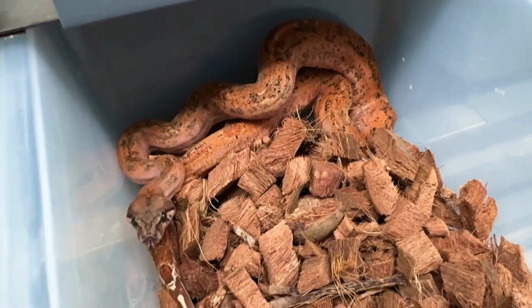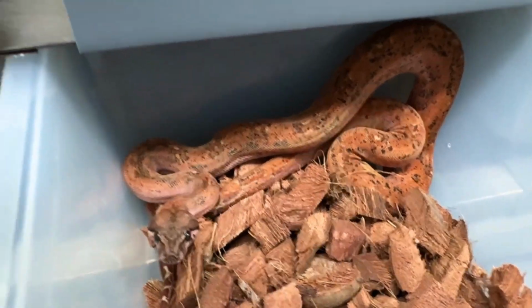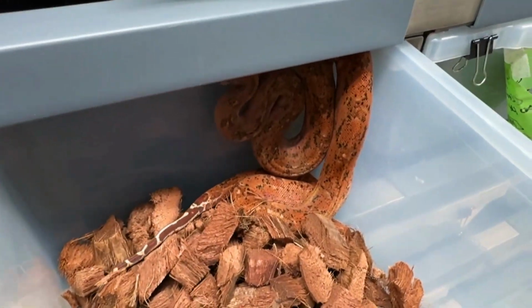This is a dwarf boa. It's never going to get very big, and I just love the way it looks. So these Mystiques really came out nice. I might repeat this breeding this year. I'm thinking about it.